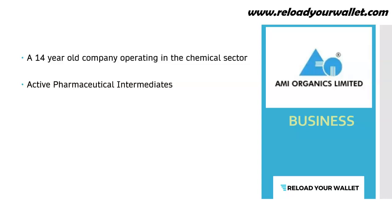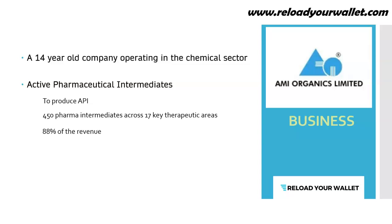So this company manufactures intermediates which they sell to clients who are in the business of manufacturing APIs. Companies like Laurus Labs, companies like IOL Chemicals and Chemicals. These companies are basically their customers. They have more than 450 pharma intermediates which are used to produce APIs across 17 key therapeutic areas. All the molecules they create are used to produce APIs in the therapeutic areas only. And 88% of the revenue comes from this particular segment of the business.